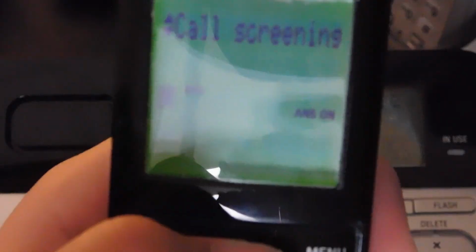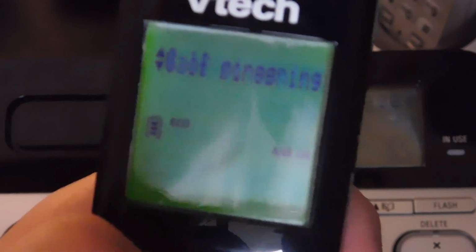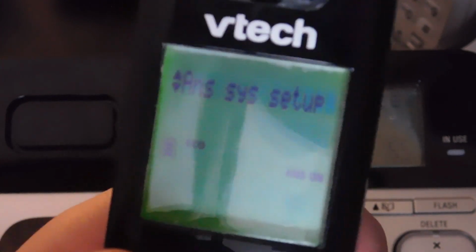Answering system setup: call screening on, voice language same as base, recording time, message alert tone. Let's turn that on for now. Remote code and number of rings, same setups as the base.